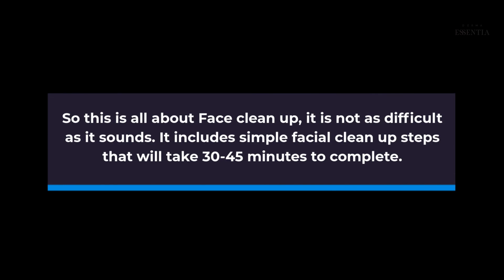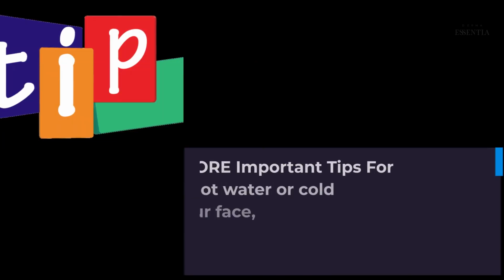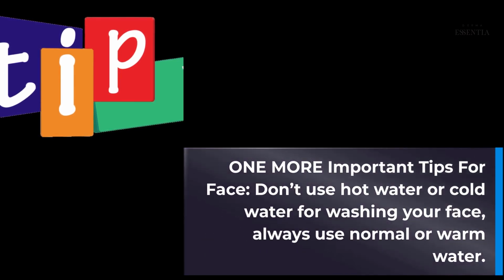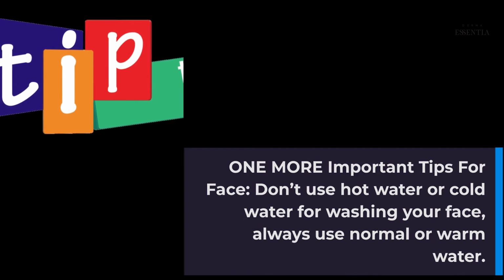It includes simple facial cleanup steps that will take 30 to 45 minutes to complete. You will be amazed with the after effects of face cleanup. Your skin will appear clean, flawless and glowing just by spending a few minutes. One more important tip for face: don't use hot water or cold water for washing your face. Always use normal or warm water.